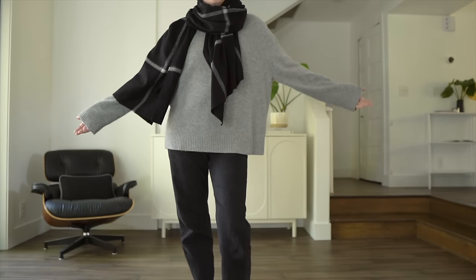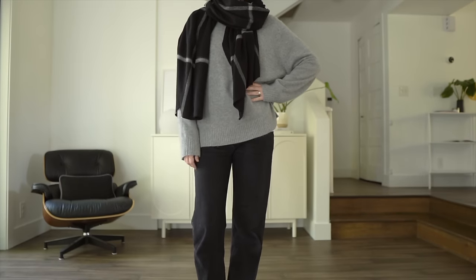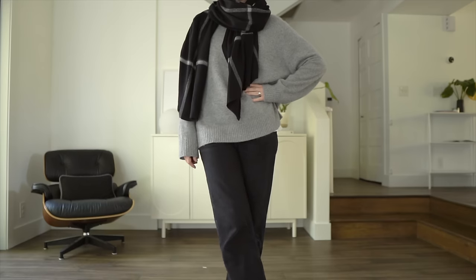I throw this on all the time when I'm not really sure what else to do. I just throw it on. If I want to just be comfy cozy, I throw it on. If I want to be chic, I throw it on. So I have had people comment about pilling.